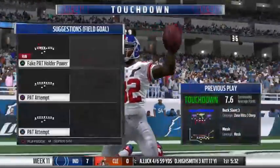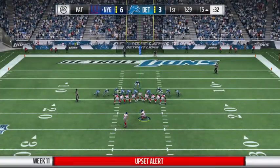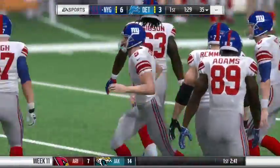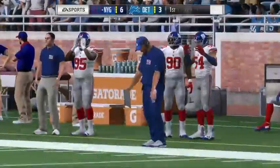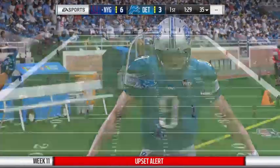Their dangerous wide receiver with touchdown number 7 on the year. And the Giants are going to take a first-quarter lead. And this is no good. He missed it. Not a good start here in the kicking department as this remains a 6-3 score.